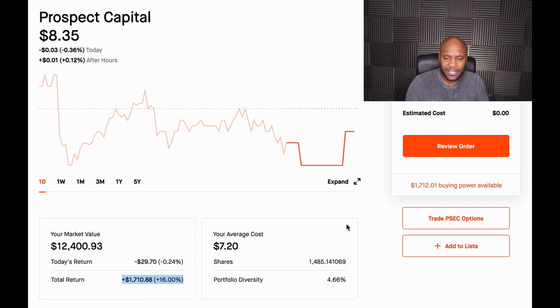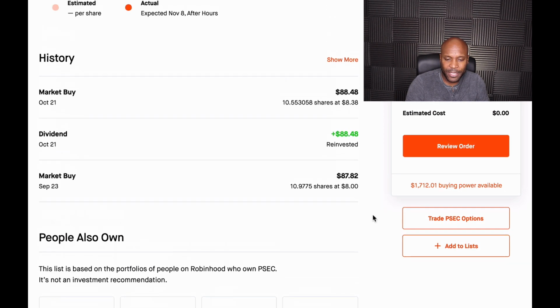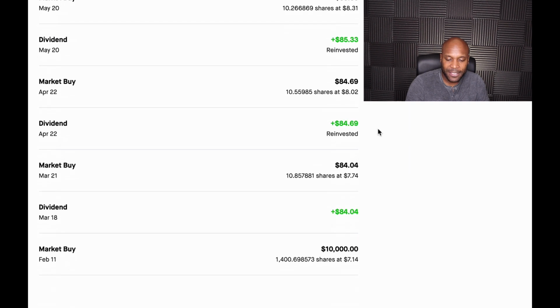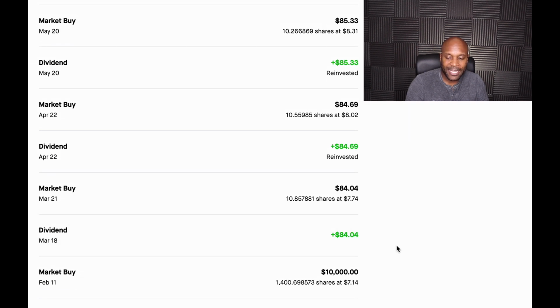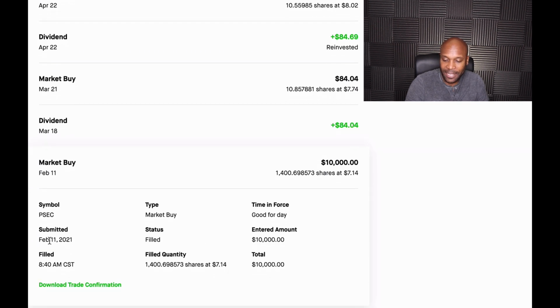I don't remember when I started to invest with Prospect Capital, but let's double check here. I'm going to click on show more, and then I'm going to scroll all the way down to the bottom. Yeah, so February the 11th was when I grabbed some shares. So that's February 11th, 2021. That's this year. Let me double check. Here we go. Yep, right here it says February 11th, 2021. I bought $10,000 worth of shares, which allowed me to get 1,400 shares.